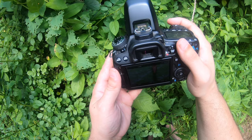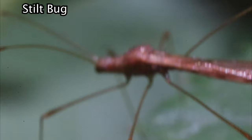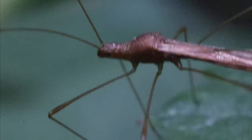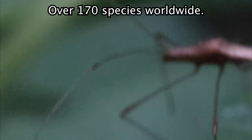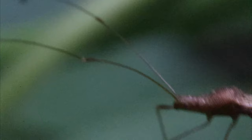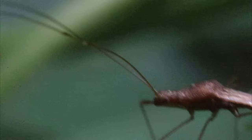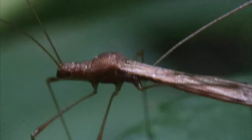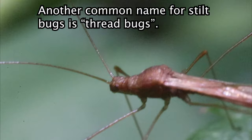Here's a stilt bug. Yep. A stilt bug. I don't know how hard these are to identify. I'm not even sure how many species there are around here. But hopefully we get something we can work with. Trying to hold it still, guys, but it's getting kind of windy, so I apologize for that.